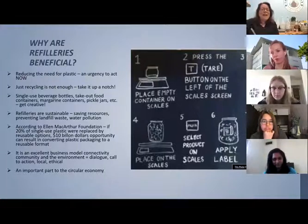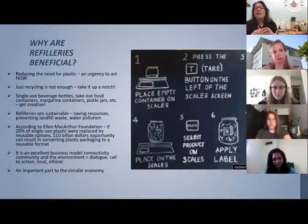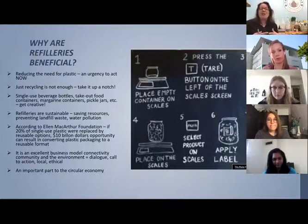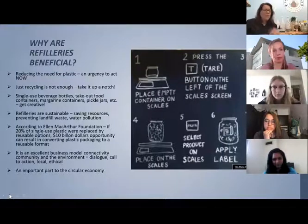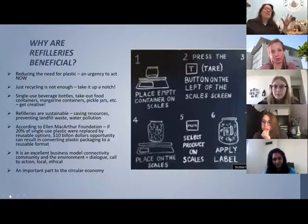Also, for me personally, I find refilleries an excellent business model because it's all about community. Of course, we've got the focus on the environment, but it's also about community. It brings together like-minded people. We create a dialogue. It's sort of a call to action, and it's local and ethical. So there are a lot of good elements that create the formula of what a refillery is all about. I think it's so important. Refilleries are also an important part of the circular economy, and I think we should try to convert our processes and operations to a circular economy overall. Next slide.